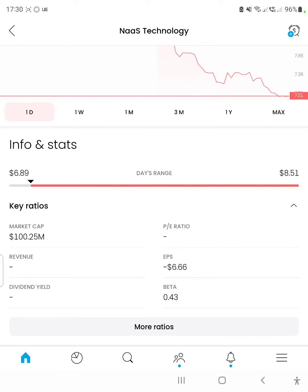So I have pre-checked the stocks that are on the list, and we are doing this quite late in the day. It's 5:30 p.m. Greenwich Mean Time. My day was a bit muddled and scrambled, so I had to do it at this time. But anyway, without further ado, let's get into it.